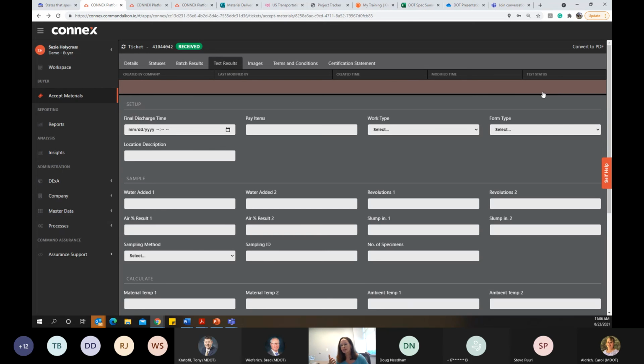What this does is give visibility to everybody on this project. So if someone back at the scale is taking a look here, they can see, oh, they've tested this load of aggregates, it looks great, there's no problems. Or if somebody's got a comment, maybe there was some mixed aggregates in the truck unintentionally, they could note that on here. So somebody at the plant would have visibility that, hey, there's a problem we need to address.